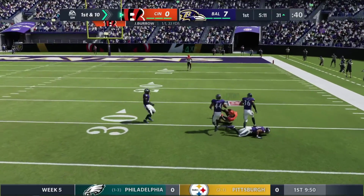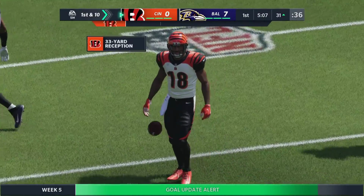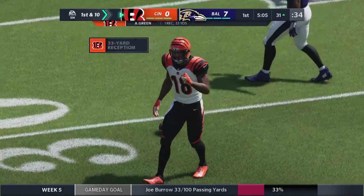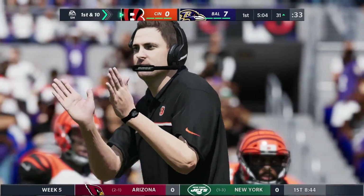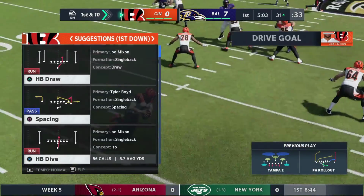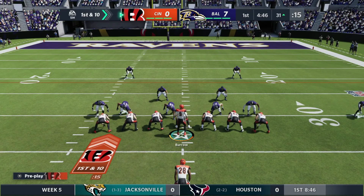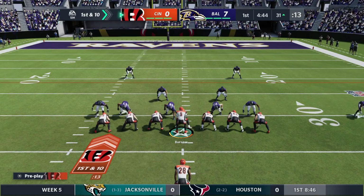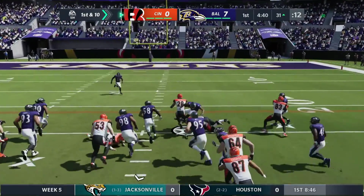And that's caught inside the 35. And he takes this one down almost all the way to the 30. A gain of 33 yards that time. First down. Well, he's definitely a big target out there, listed at 6'4", and he used every one of those extra inches to go up and make that catch. So the big play changes the complexion of things. Here's 1st and 10 just outside the 30.